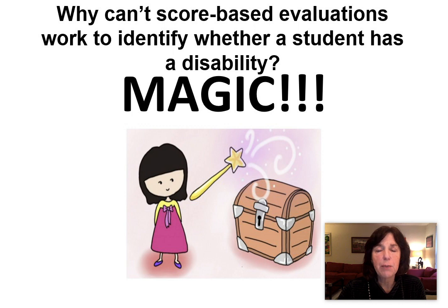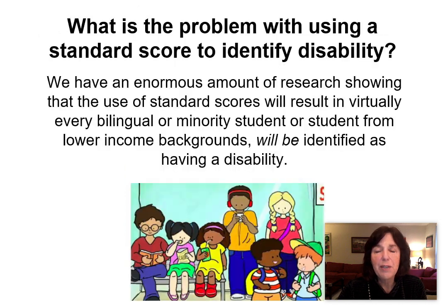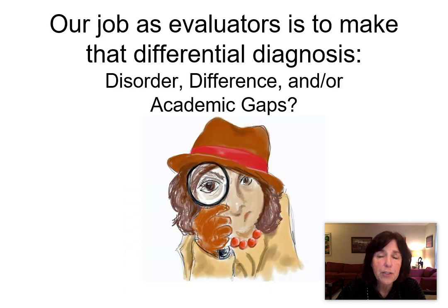Why can't score-based evaluations work to identify? Are they magic? We only wish they were. We have an enormous amount of research showing that the use of standardized scores will result in every bilingual or minority student or student from a lower SES background who's been referred for an evaluation, meaning they're having some trouble in school, virtually every single one of them will be identified as having a disability. Our job as evaluators, we need training, we need a master's, is to make that differential diagnosis. Is the disorder a difference or an academic gap?